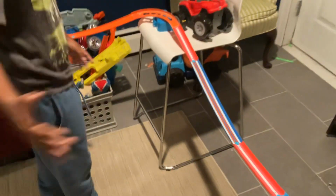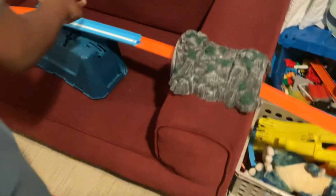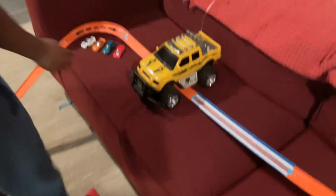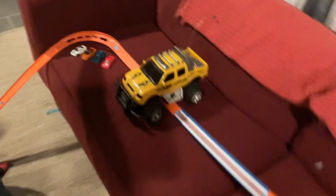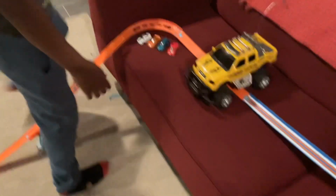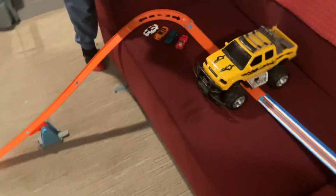Then we take a sharp turn. Through the tunnel. On our bucket, the other bucket. Then to our big monster truck. Is it a remote control? Is it an RC truck? Yeah. Nothing is safe, man. You can use anything as props up in here, even this big old red couch, man.